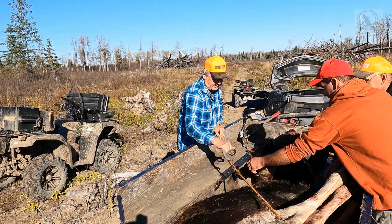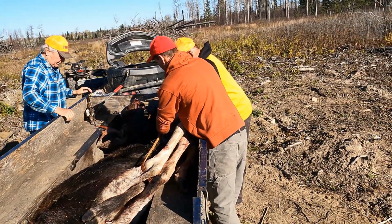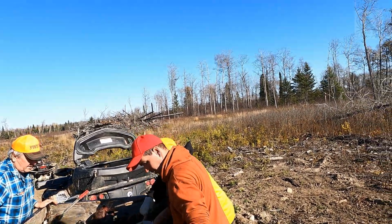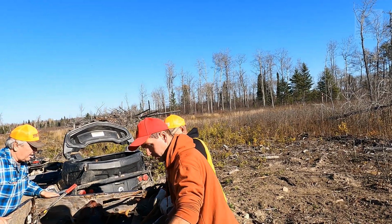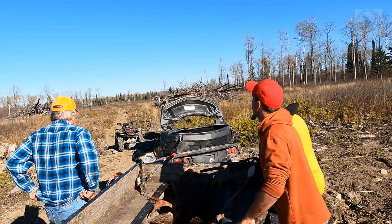Freezer's gonna be full this year. I got work to do. Those Garmin Rhinos sure come in handy. I give the other guys a message on there that the moose was down. Got it gutted. They came and helped me drag it out of the bush and get it loaded onto the trailer. Sure saves a lot of time because my quad's about 2 miles away.